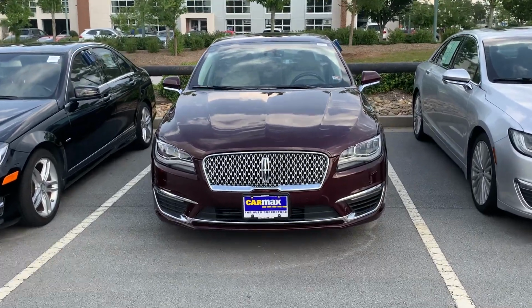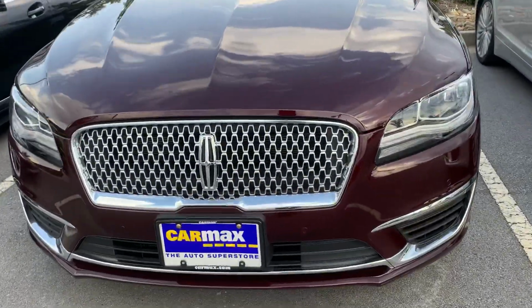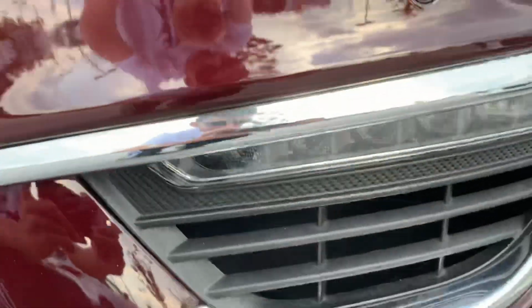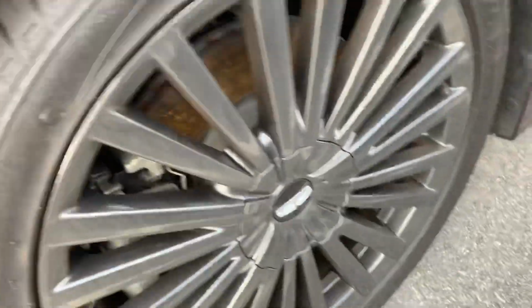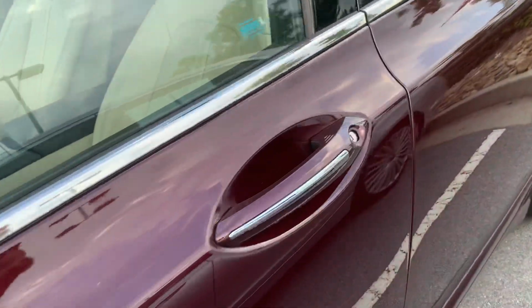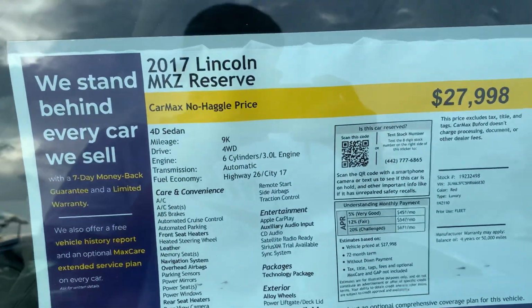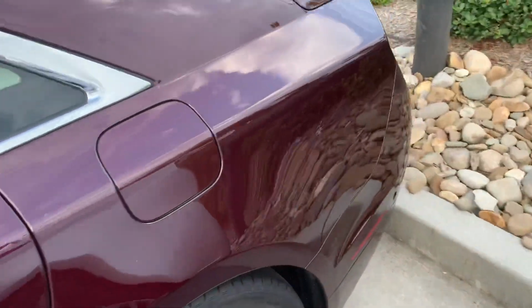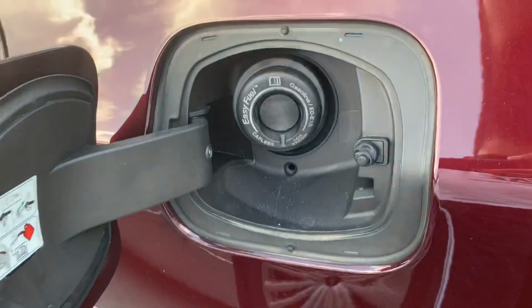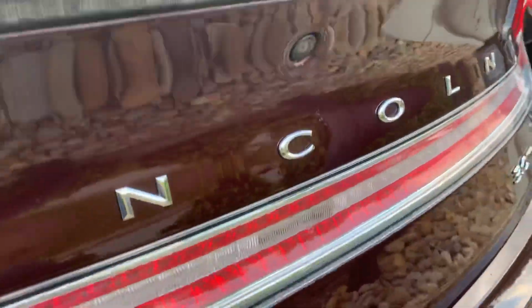As you can see, got chrome grille, got LED headlights, LED fog lights. As you can see, got parking sensors. Got keyless entry, also blind spot monitoring. Here's what the sticker looks like. This car only has 19,000 miles and it's from CarMax. Gas cap, takes gasoline. Got a backup camera right there.